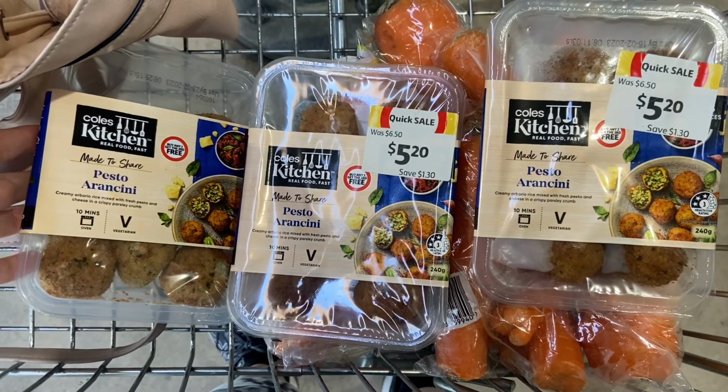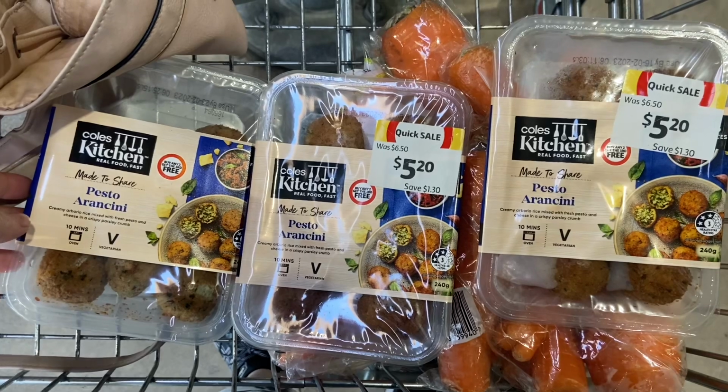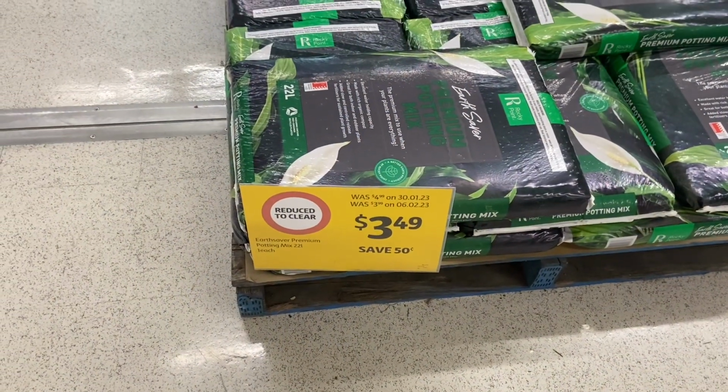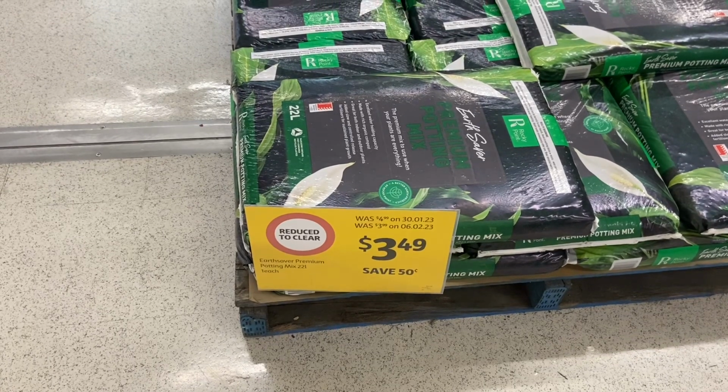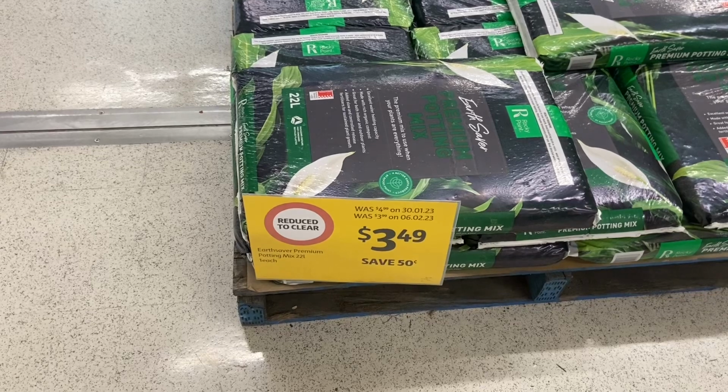I went to Coles on the way home as well and did get these arancini balls, and I explain all that in a breakdown later. And then I did see this soil was on clearance and I was like, well, that's good for growing food but not for eating, so we'll just leave that for now.